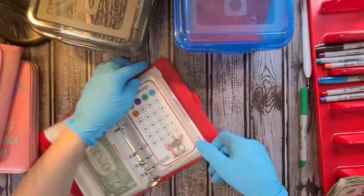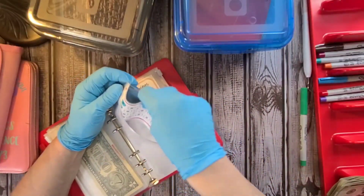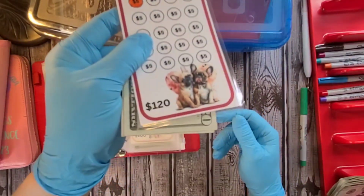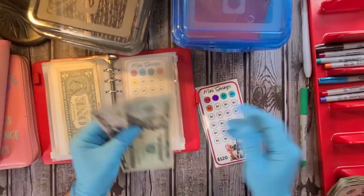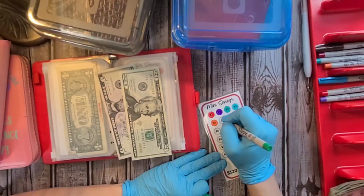Okay, ooh, these are my favorite. These are my little puppies. These are little pugs. Aren't they cute? Little puggies. All right, puggies are going to get 5.